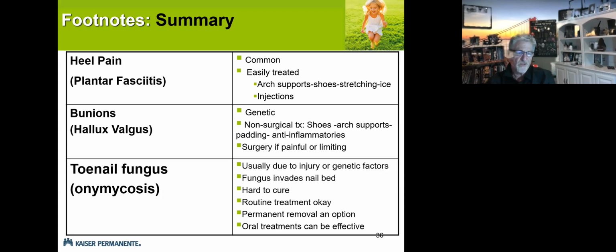Toenail fungus is really common. No one should be ashamed of it. It gets more common as we get older. It's usually due to an injury or genetic factors. The fungus invades the nail and it's really hard to cure. Just keeping the nail filed down or burred down can be the best way to treat it, and keeping the nail relatively short. If the nail is really thick and deformed and uncomfortable, permanent removal would be a good option. There are oral therapies, but they have their drawbacks, especially a high recurrence rate after a year or two.